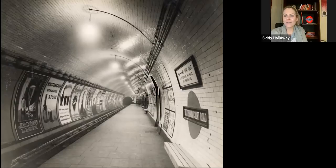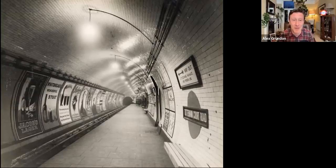So apparently only just a few years after the Central Line opened, they replaced all of their platforms with stone and concrete because of fires that had happened in the Paris metro and in Liverpool, I think, as well. So just imagine being there with electric arc lighting above you, and you're on a wooden platform. You would feel a bit sort of jeopardy, wouldn't you?